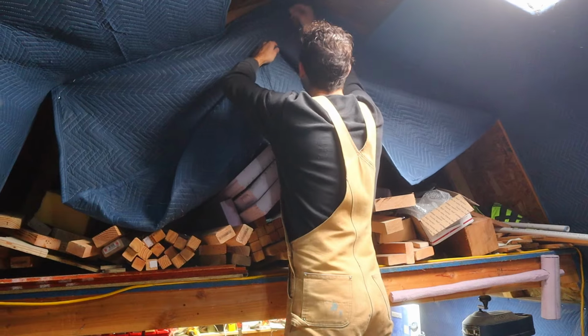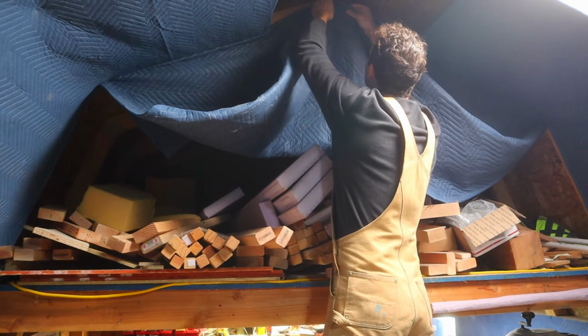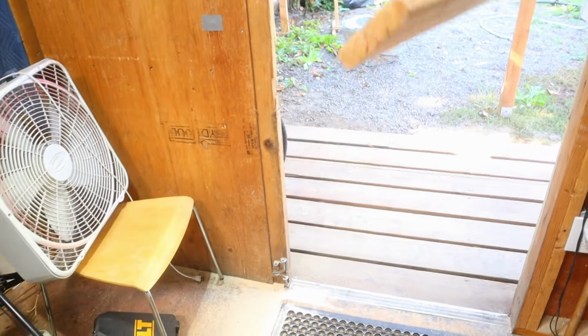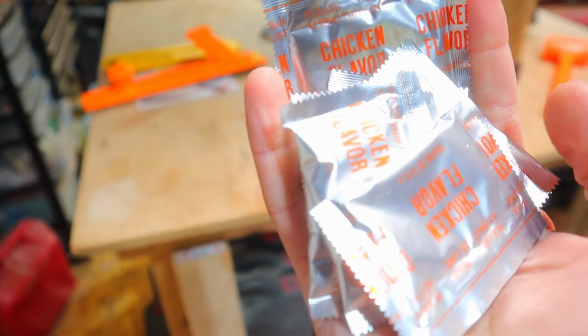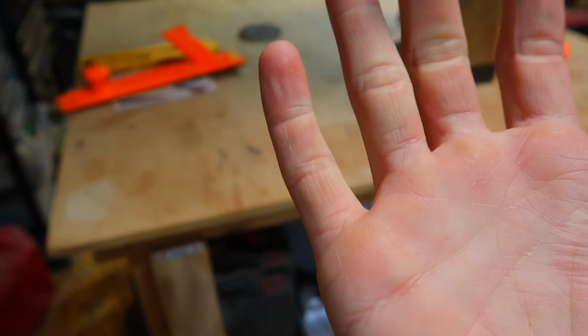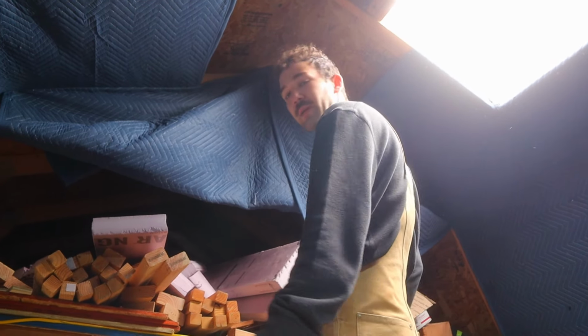God damn it. Whoever built this is an idiot. Theo, you built this one. That's something. You dropped something. We're gonna need this. Should pick them up.